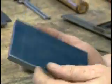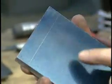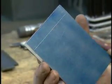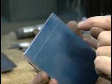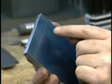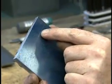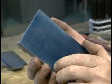To scribe lines parallel or perpendicular to a feature that's already in the part. You can see that line very clearly. That line's only about 0.02 of an inch wide. So if you've been very careful in locating that line, you can, just by eye, machine up to that line and produce a feature that's within 0.02 of an inch of the nominal location.